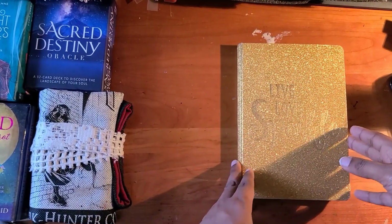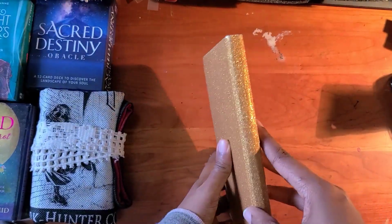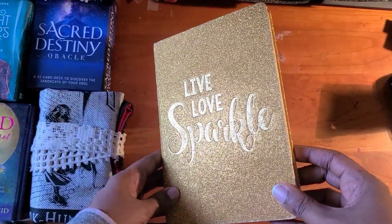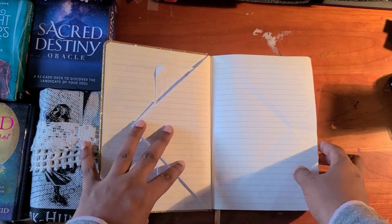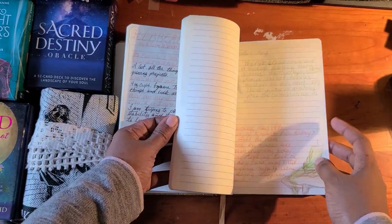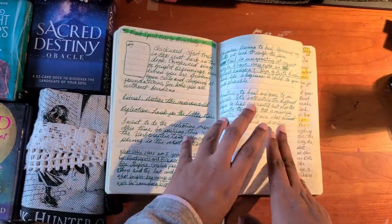So I have this sparkly gold journal that I'm using this year and a little bit last year as my divination journal. And I call it that because sometimes I put astrology things in there and bibliomancy readings. So it's not just tarot and oracle. And I got this from my local Family Dollar. So it's a cheap notebook, but live, love, sparkle, guys.